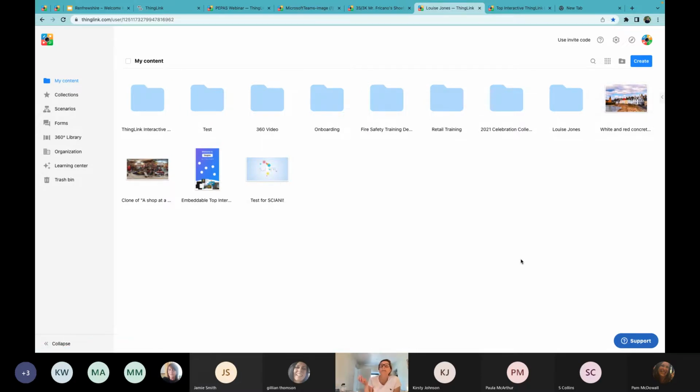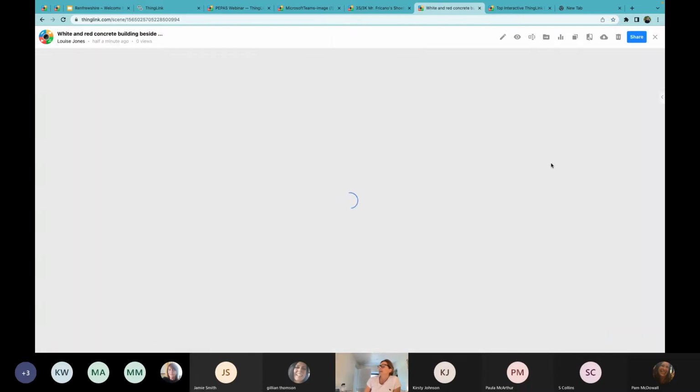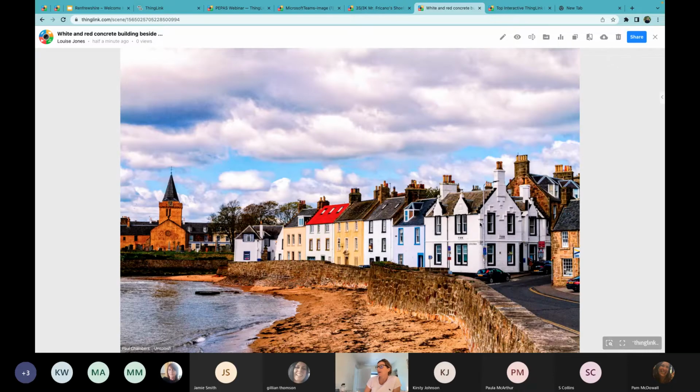You upload your media files, and then your media files will be in your content, and then you're ready to start adding tags. So if you haven't got your own content, you can use our 360 library, or you can search on Unsplash, or you could create them with Canva as well. So I'm just going to click on the image that I took from the Shutterstock, and here we've got a nice image which I'm not sure where it is. Shout out if you can recognize it. I think it might be somewhere on Skye or Orkney maybe.